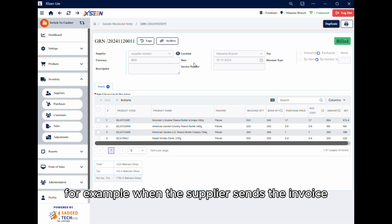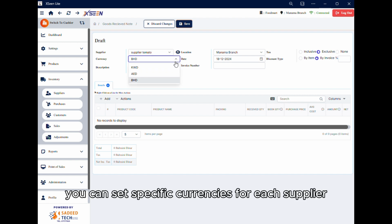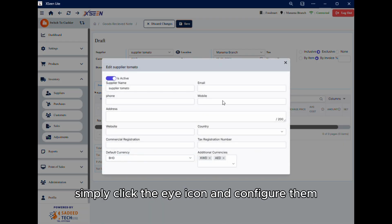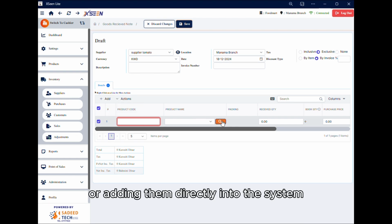For example, when the supplier sends the invoice, you can easily store it in the digital archive using XSeen Lite. You can set specific currencies for each supplier, which will appear in the document. To add additional currencies, simply click the eye icon and configure them. You can add products in 2 ways, importing them from an Excel sheet or adding them directly into the system.